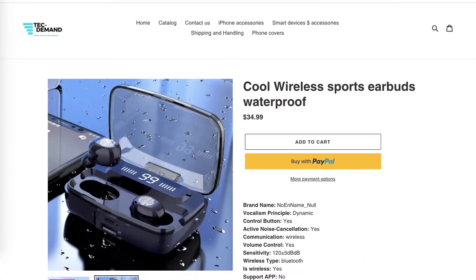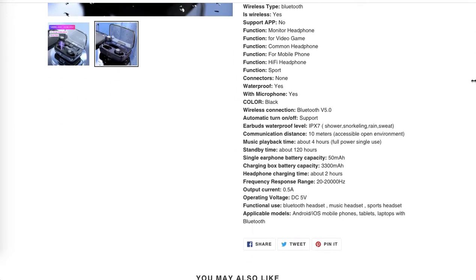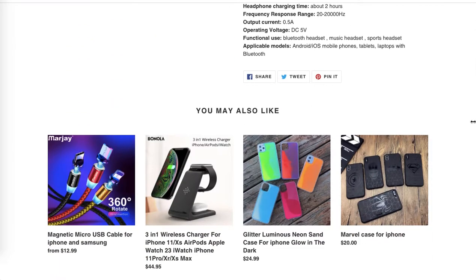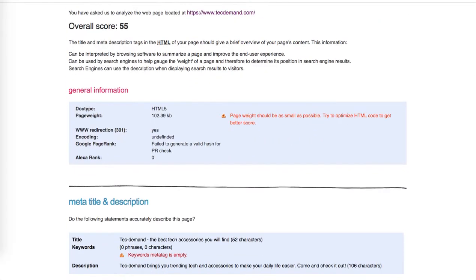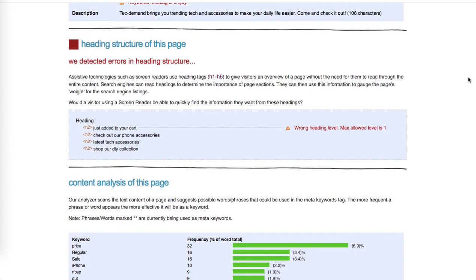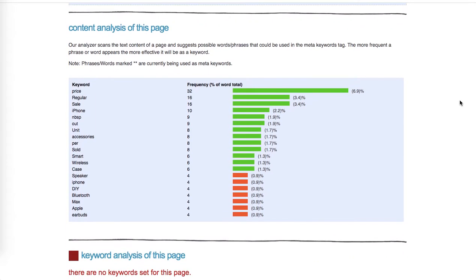Okay, you've got add to cart above default. I would write unique product descriptions that can also help you improve your sales further. Your SEO score is 55 out of 100, which is quite nice. As I mentioned, there's no H1 tag, and other tags are also missing. I would work on better content consistency to rank for your target keywords.